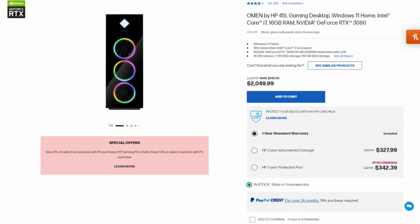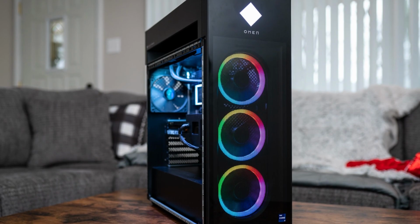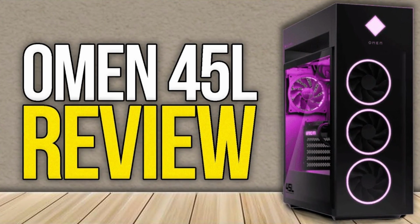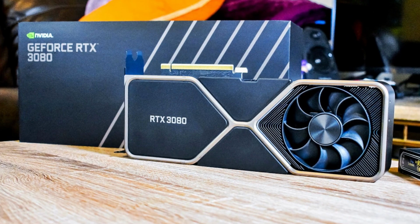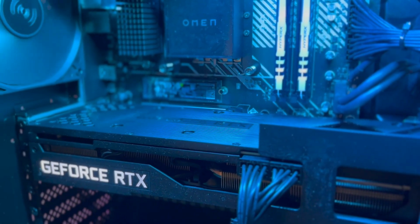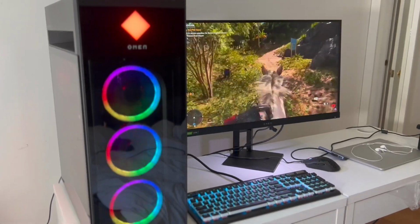With the next one, we have a 4K system already. This one is the Omen 45L. I mentioned this system a lot because I've tested it myself, so I'm not going to get into too much detail about this system. You can go ahead and watch my review about it in the top right of the screen. But basically it has the i7 12700, the RTX 3080, 16 gigs of RAM, a terabyte of hard drive, and 500 gigs of SSD. You can use this PC for a 240Hz 1440p monitor if you want to, or a 4K 144Hz one if you want that jump in resolution.